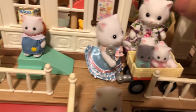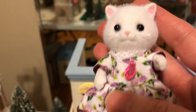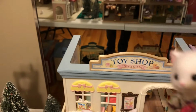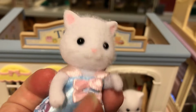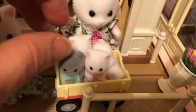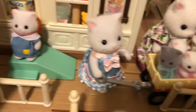Here are the Persian cats. This is the older style Persian cat, where the fur is only fuzzy on the hand or the head, and the rest of their body doesn't have it. She's the boutique owner, came with the boutique. And then this is the Town Series, the newer Persian cat style, where the fuzzy fur is all over the body, which I think is really cute. And then the triplet Persian cats, oh my gosh. And then this one came in the costume series.